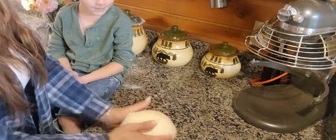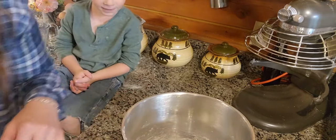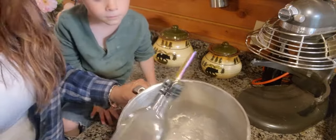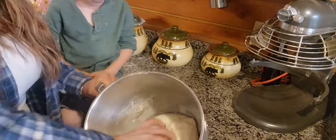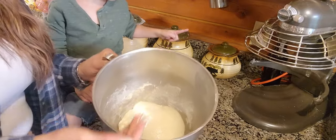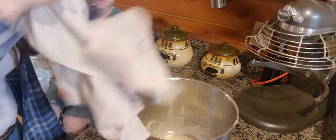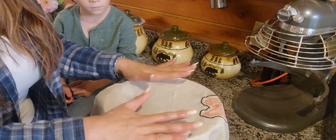So, nice, smooth ball of dough, okay, and yeah, it looks like a ball. Hang on one sec, guys. And then you can use a Pam spray, olive oil spray, whatever you want. I'm just throwing in a little bit of olive oil into this, dumping it in there, flipping it around. You just really want to coat it. That's all you're doing. And then I'm going to get a damp towel. I just dampened my crazy chicken lady towel. So, a warm, damp towel.